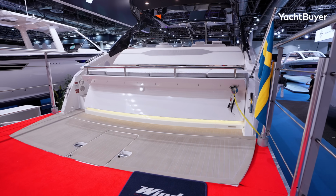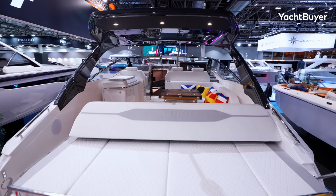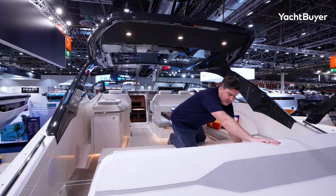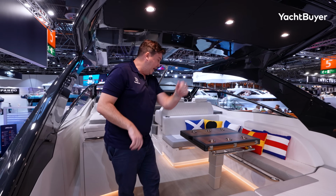What about the layout? Well, there's a little tender garage / C-Bob garage under there. The typical Windy sliding backrest, so this entire section slides on runners, and you can push it down the bed to make a bench if you prefer, or you can make a dinette, or you can pull it this way and look out that way.